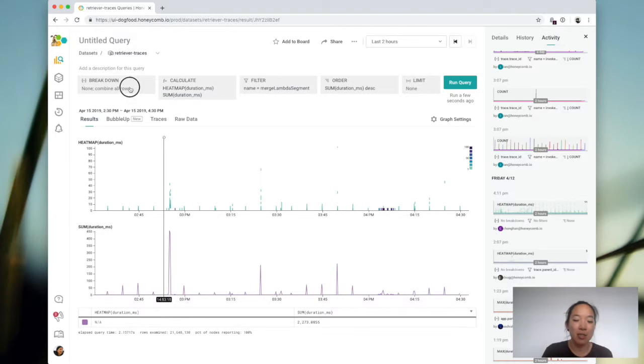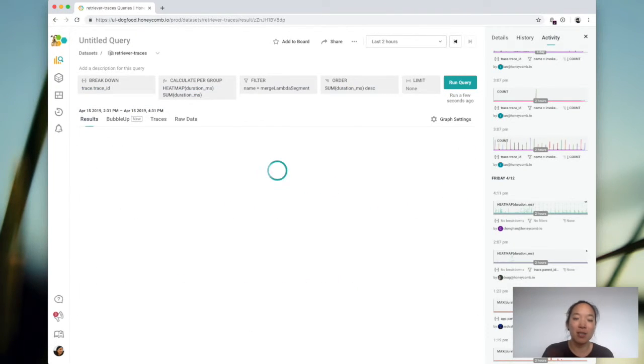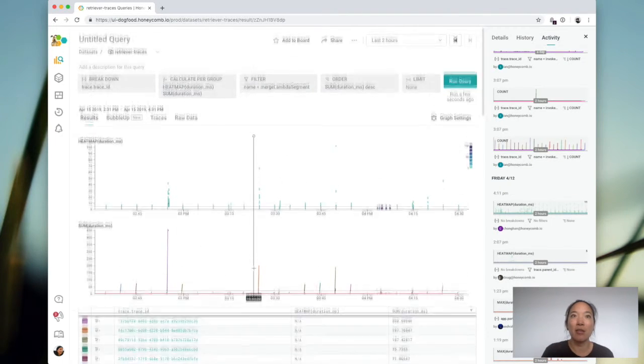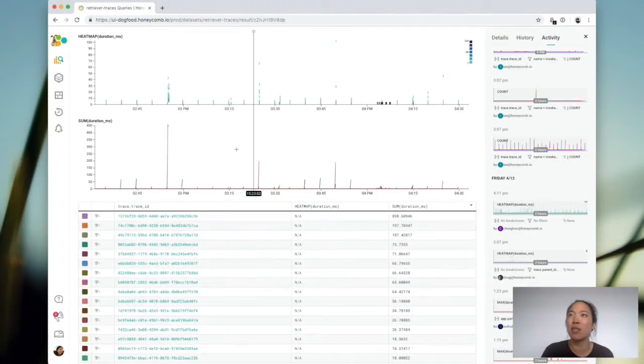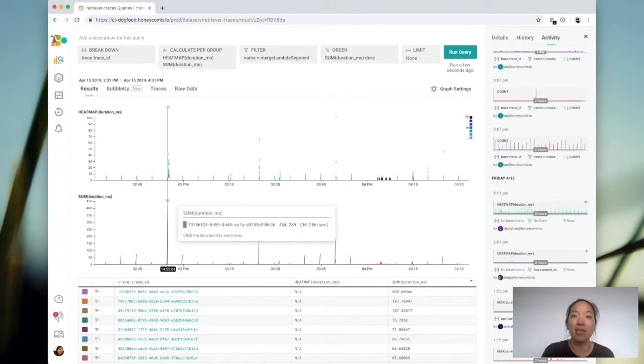And let's say I actually want to go one step deeper. I want to find the traces that are spending the most time in this function. Now I've got a long table down here of all the traces in this time range, or I can actually just jump in and click straight from the graph. So let's say I'm going to click into this. Why are we spending 450 milliseconds cumulative in this function?